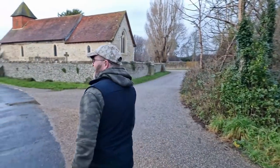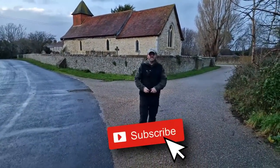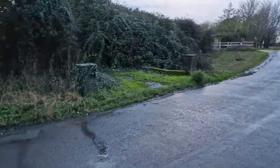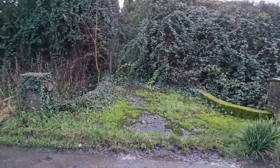How we doing? We are exploring a big old activity centre, sort of a college. It's all sorts going on, but it's mainly for kids. So we brought Ned. But today we've got Eddie with us, Pompoy. Yo! And we've got Neddy. But yeah, this is the old drive to it. Bit overgrown.